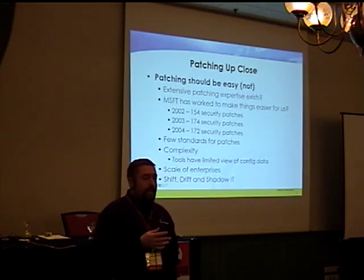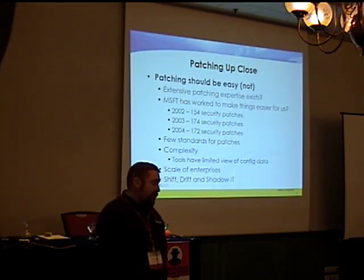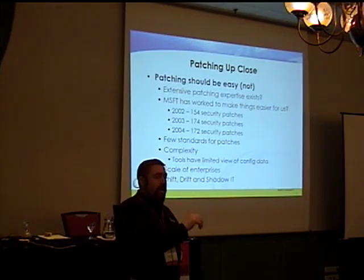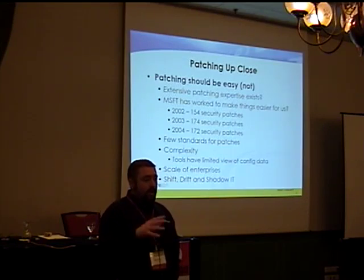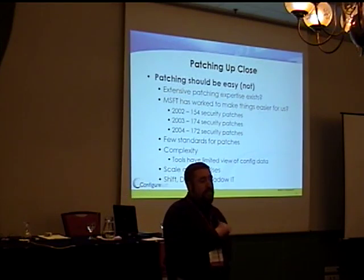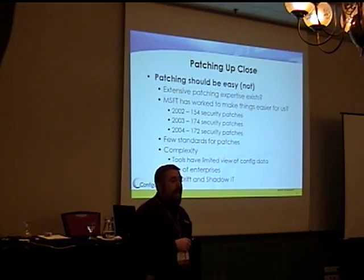We have a very complex IT environment. These aren't simple networks. They're all interconnected, and everybody from the secretary to the CEO needs all kinds of interesting access to their online expense system, email, news tickers, and any other applications they might run into. So complexity is very hard. And one of the challenges with complexity is that most of these patch management and software distribution systems have a very limited view of the configuration data out there.